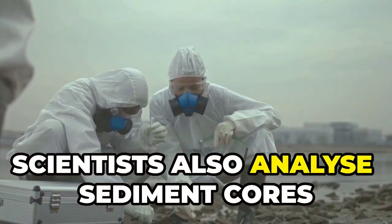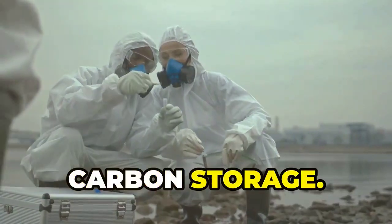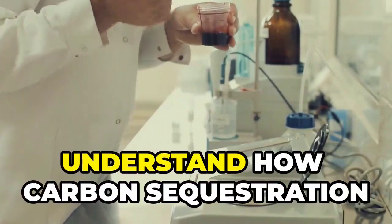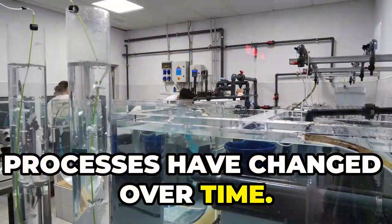Scientists also analyze sediment cores from the ocean floor to study long-term carbon storage. These cores provide historical records of carbon accumulation and help researchers understand how carbon sequestration processes have changed over time.